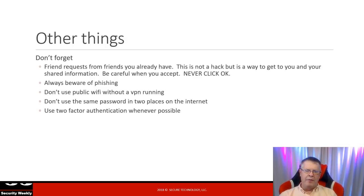Other things. Be careful. This is a big one. It doesn't necessarily constitute a hack, but I see this a lot and I get called about it a lot. This is a request from a friend you already have. So when you get a friend request from somebody and the first thing in your mind is, I thought I was already friends with them. The assumption is, oh, they must have unfriended me, and now they've decided, well, maybe he's only sort of a jerk, and they want to friend me back. What they do is they look at your profile pic and your name, which they can see. They capture your profile pic. They make a new account with the same name as you, and they put your profile pic on it, and then they send friend requests to everybody they can see on your site.